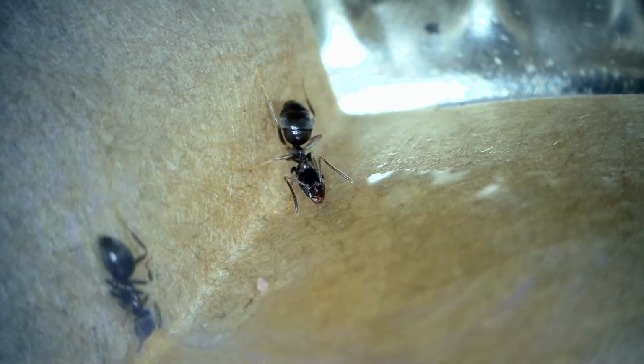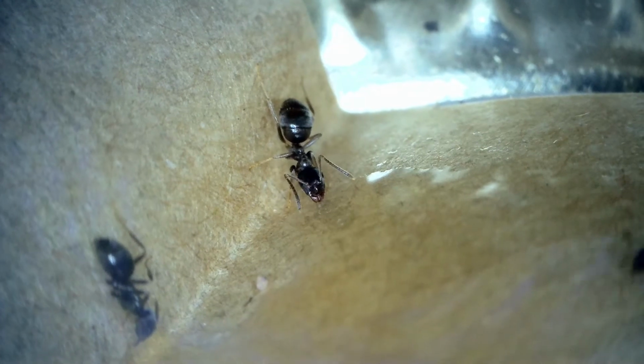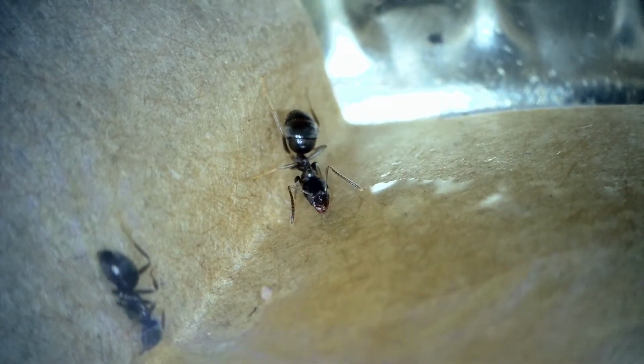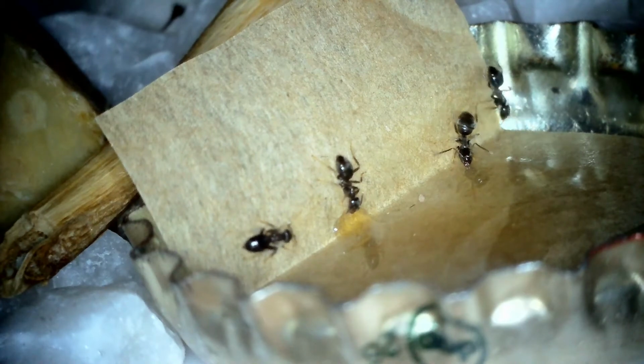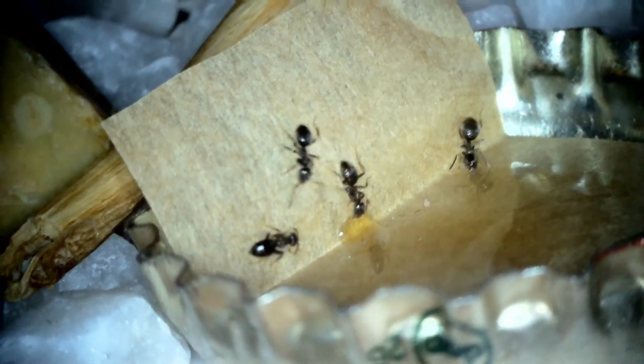So here is a worker drinking the maple syrup which I feed to them, and the maple syrup sits on a piece of greaseproof paper in a bottle top in the corner of their outworld. So here is the crime scene for tonight's drama. This is sort of how much maple syrup I'm feeding my colony now. You can see it's quite a big puddle, and as I said, it's right in the corner.